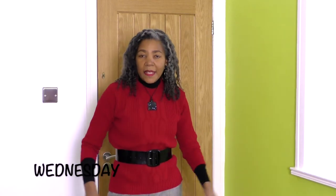Today's outfit is red and black on the top, and I've got hints of red and black below. The pants are what I have designed, what I have made, and they are kind of like a low crotch, baggy kind of pants, which I'll show you in a moment.